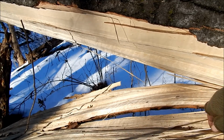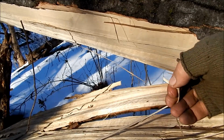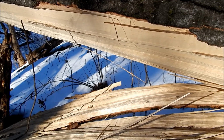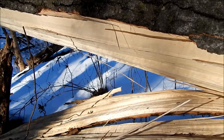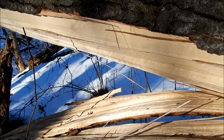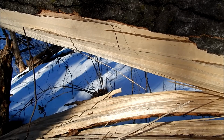So you can see here how grainy that wood is. And if you try to flex it, it cracks real quick. So I'm curious to see what boards would be like. I know it cuts real easy. But like I said, we call it popple here, but it's really a quaking aspen. The name came from the Scandinavian loggers. Like in Swedish, aspen is called popple.